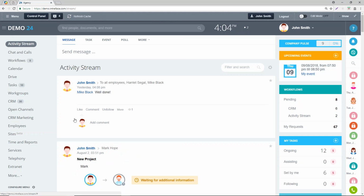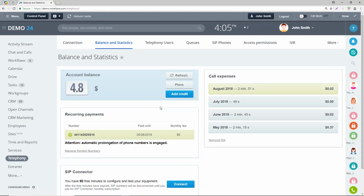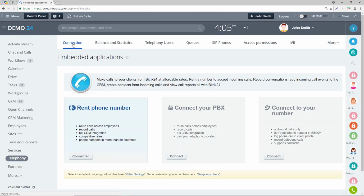Okay, let's go into our Bitrix system. Let's go into the menu on the left to telephony. We're going to look at how you set up first, and if we go into connection. It's good to point out that this is available on both the cloud and on the self-hosted version. Yeah, exactly the same functionality on both.